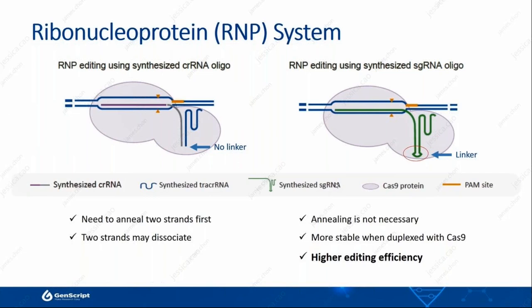So which of these systems should you use? The tracer CRISPR combo involves annealing of these two RNA oligos together, while the sgRNA, because it is an engineered fusion, does not require this annealing step. An additional binding reaction like that is just another point of failure in your workflow, which I think you want to avoid. So we recommend the sgRNA based system.